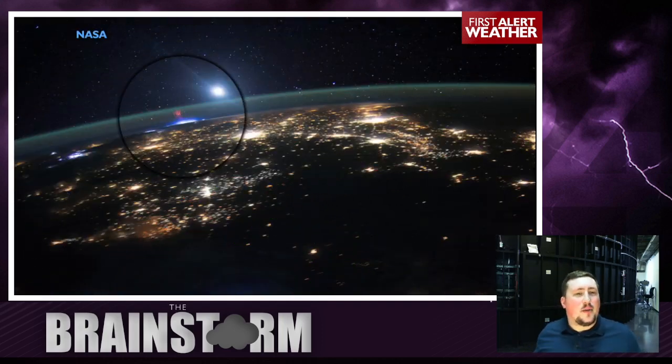Now, here's the fun part. I just want to show you some cool pictures of these things, because what we know beyond kind of, well, this is connected to this, and this happens when this happens, that's about all that we know. So really a fascinating area of study, this upper atmospheric lightning.